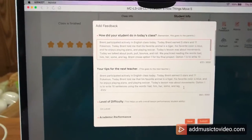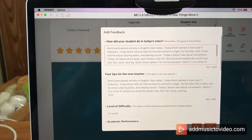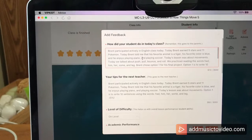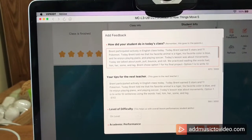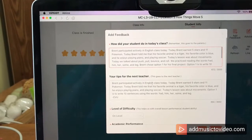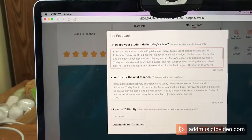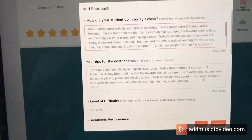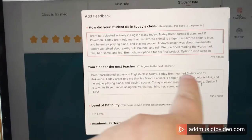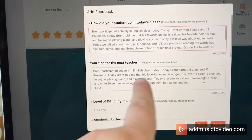I don't want to know the vocabulary. I just want to know how the student did, or maybe some special things about the student, or maybe what reward was given. So that's just what I leave, or what option they chose. So that's what the teachers want to know. The teachers want to know, how did the student behave? What reward did you give?